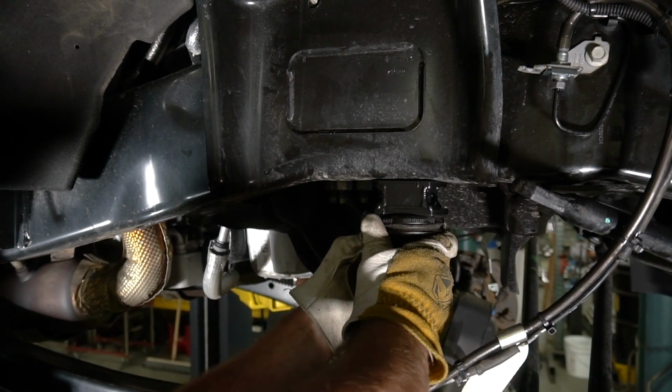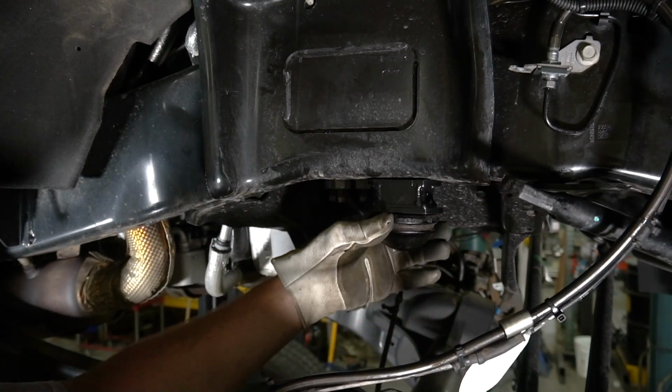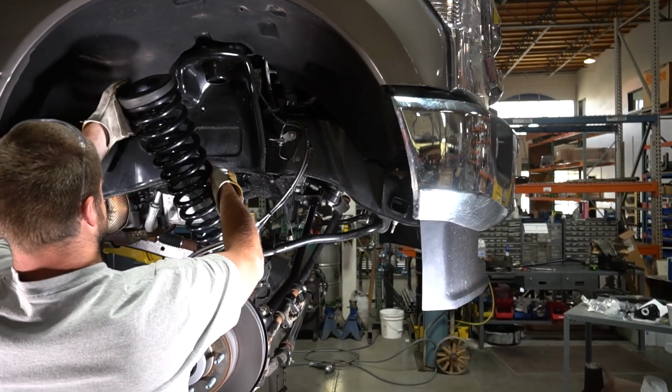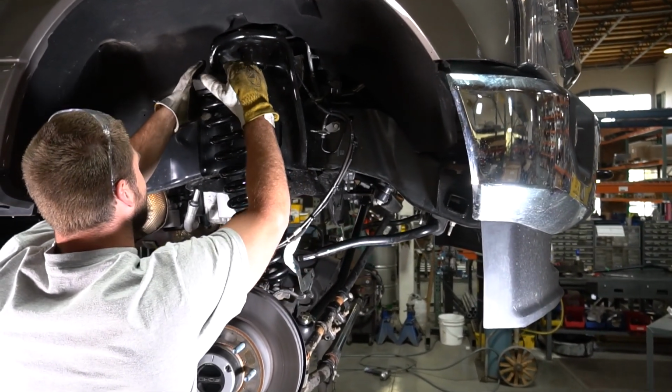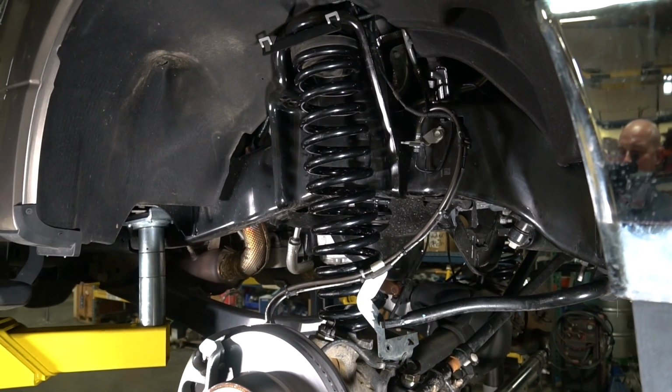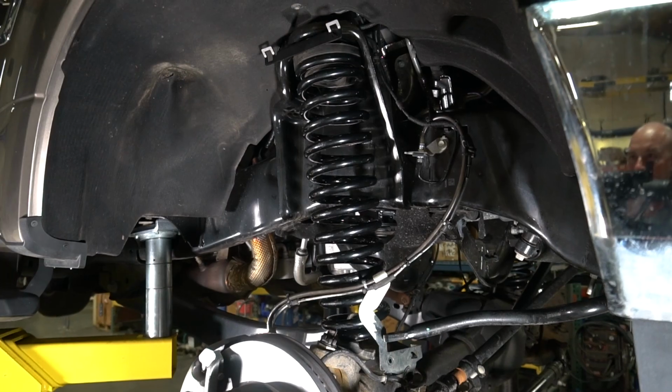Installation's super easy because the factory bump just pops directly into our bracket. The Carli coil spring installs in the factory position with the factory isolator on top. If you're running a remote reservoir shock, the backcountry, or the pin top system, you'll have to put our reservoir mount on top of the isolator as well.